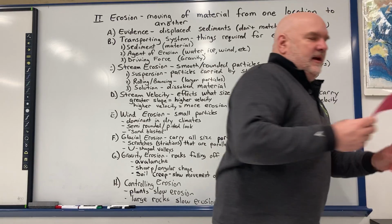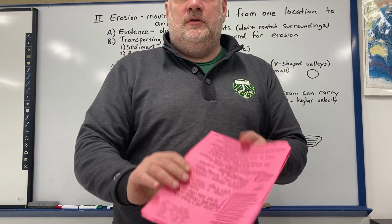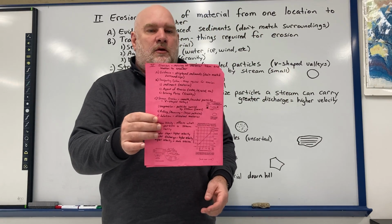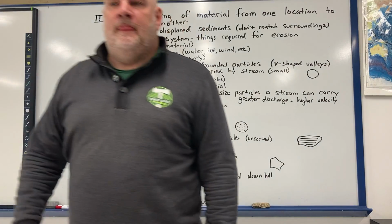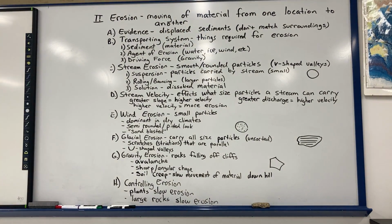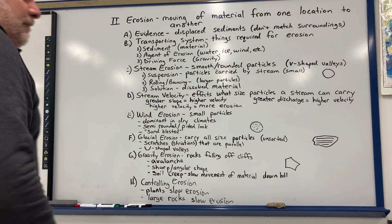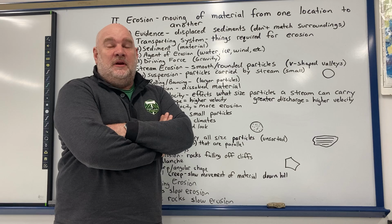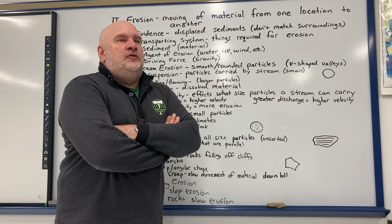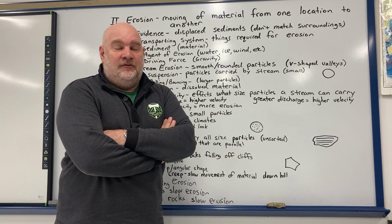All right, today what we're looking at is erosion. We're looking at erosion. All right, so as you mentioned before, people a lot of times get erosion and weathering mixed up. They're two processes that frequently go hand in hand, but they're two very different processes.